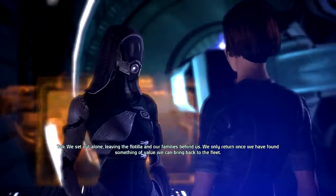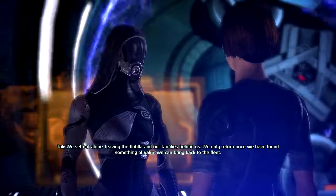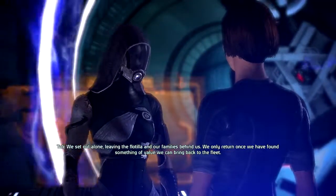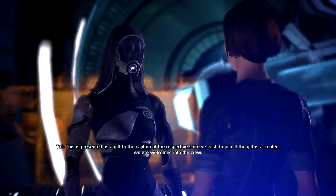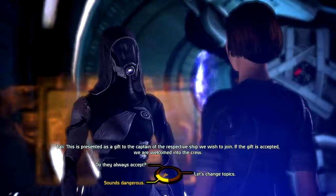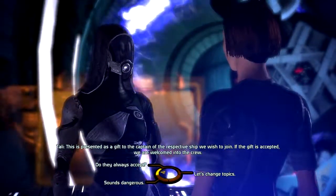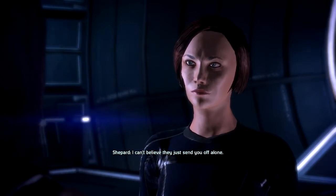We set out alone, leaving the flotilla and our families behind us. We only return once we have found something of value we can bring back to the fleet. This is presented as a gift to the captain of the respective ship we wish to join. If the gift is accepted, we are welcomed into the crew. I can't believe they just send you off alone.